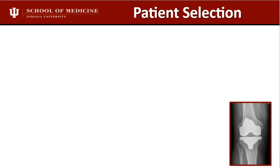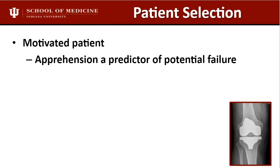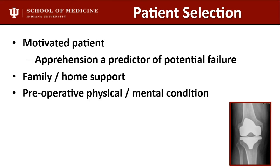When you look at patient selection, it's multifactorial. You have to have a motivated patient. If they're apprehensive, that's a predictor of failure. They have to have good family and home support. They have to be in a good preoperative physical and mental condition.